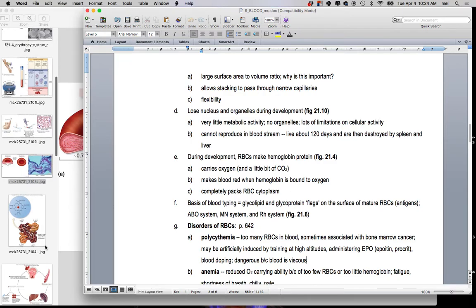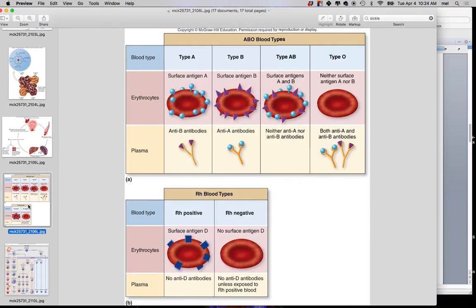Okay, so I briefly want to go through the basis of blood typing, which most of you guys have done at some point before, but instead of memorizing it, I actually want you to kind of understand it. Okay, so I want to go through the basis of blood typing and why it exists, like why it evolved, and then what's the clinical relevance to blood typing.